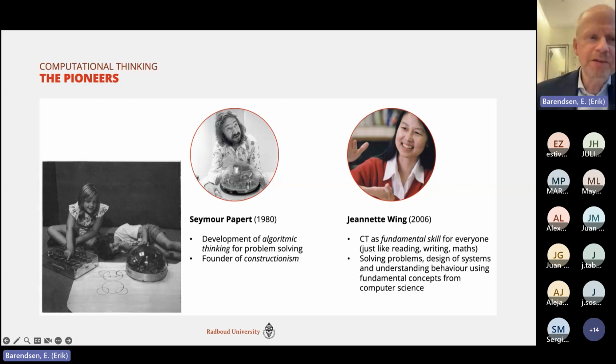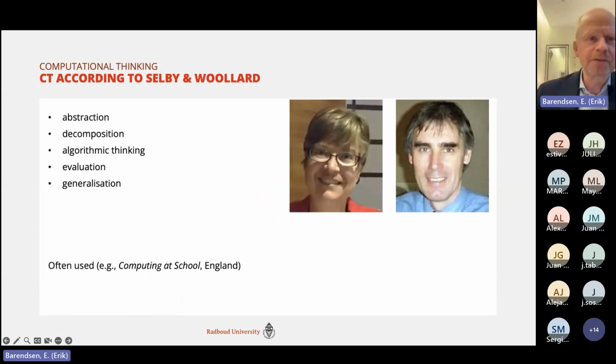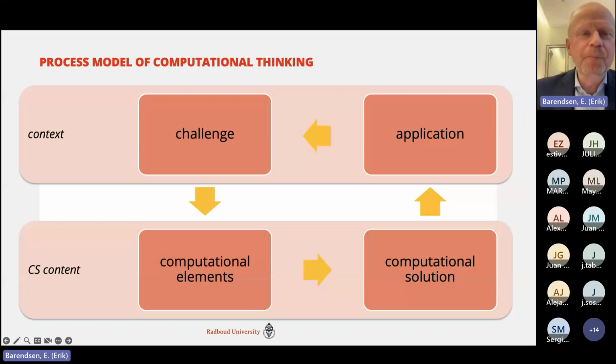Well, if you have a look at definitions of computational thinking, then you run into these lists of abstract terms like abstraction and decomposition and evaluation, generalization, and algorithmic thinking. Well, you can imagine it has to do something, but it's a very mysterious, very vague definition. So when I explain to people what computational thinking is, I use this diagram.